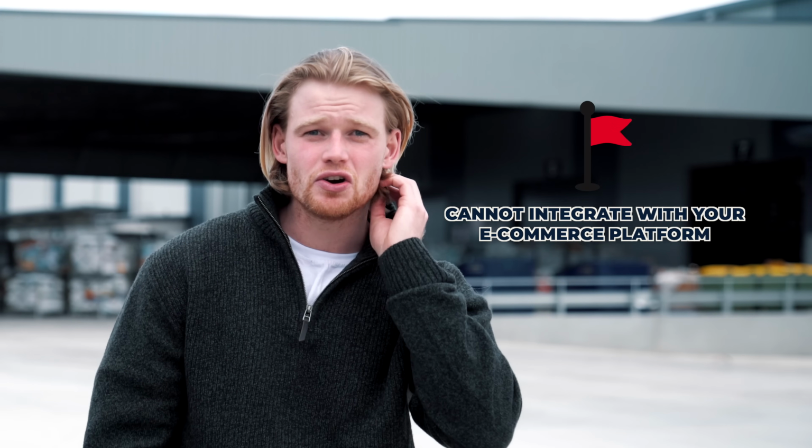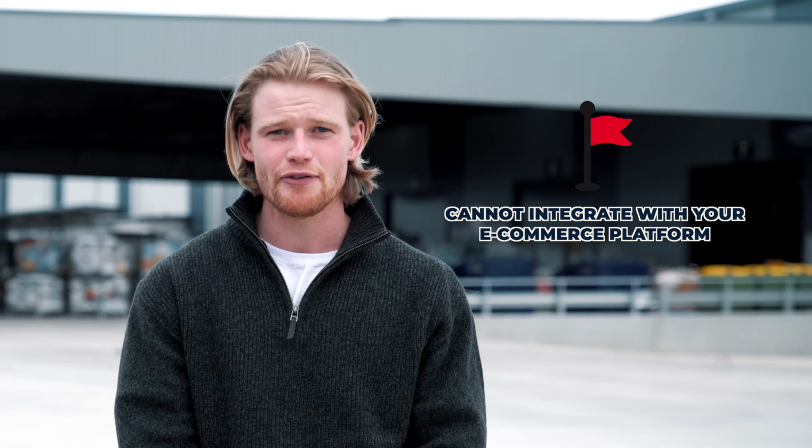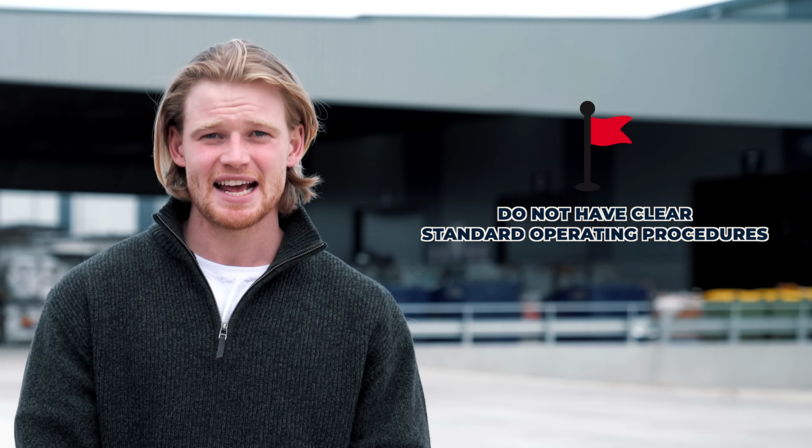Red flag 1, a good 3PL will have a great integration with shopping carts like Shopify to automatically take your orders. IT integrations are an important part of 3PLs. They should have very good answers about the ease of integration to reduce costs. Red flag 2, they need to have clear standard operating procedures as well, which you'll need to discover during the onboarding process. If the process is confusing at the start, it's not going to get any better from there. It's a big red flag because it means that their processes aren't streamlined, and it's going to make things more difficult for you.